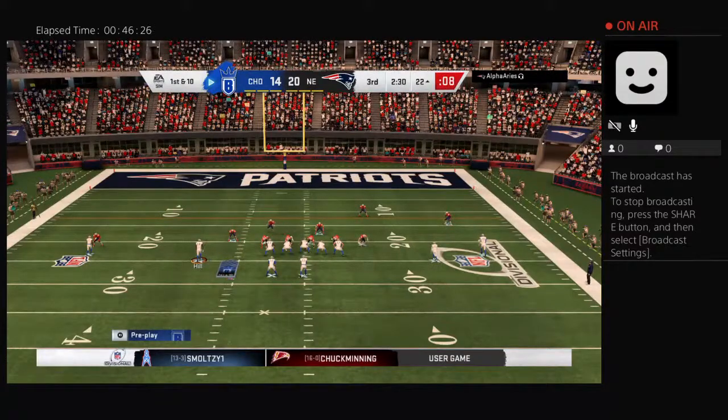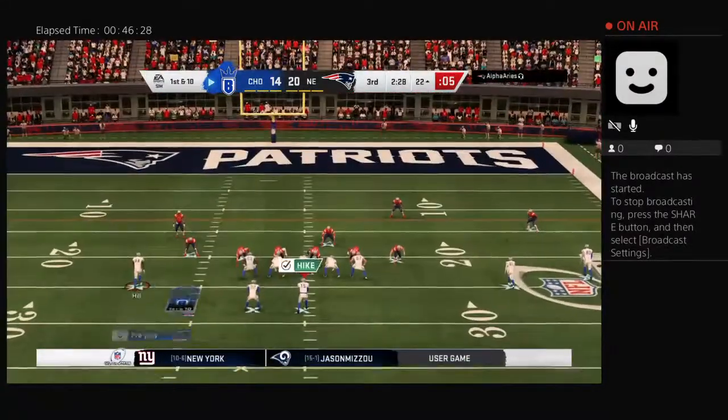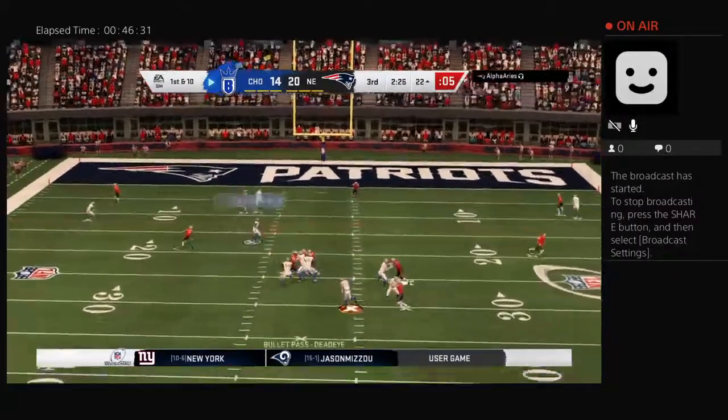55, Mike, 55. It's our time. It's our time, guys. Mahomes now on 1st down.